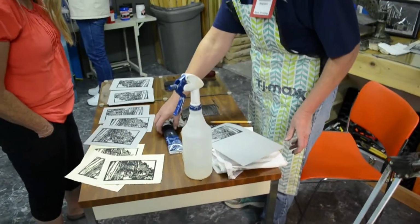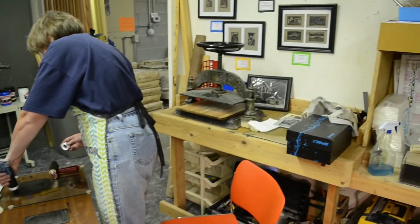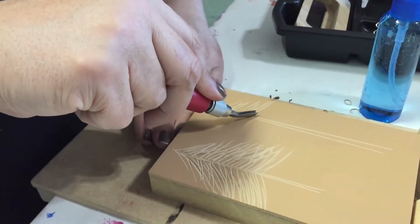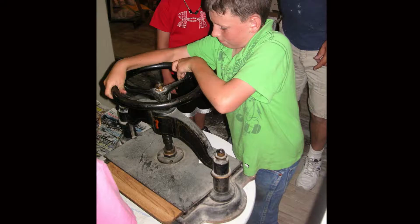This is the block printing lab. You can hand carve linoleum blocks called lino blocks. You ink the blocks and then use the book press to press the paper into the inked block. Here you can see someone carving into the block, inking it, and then pressing it using the book press.